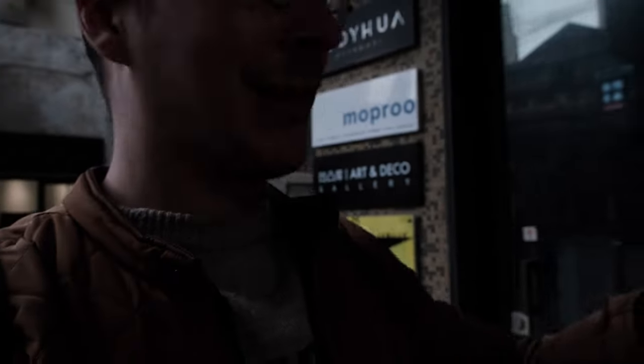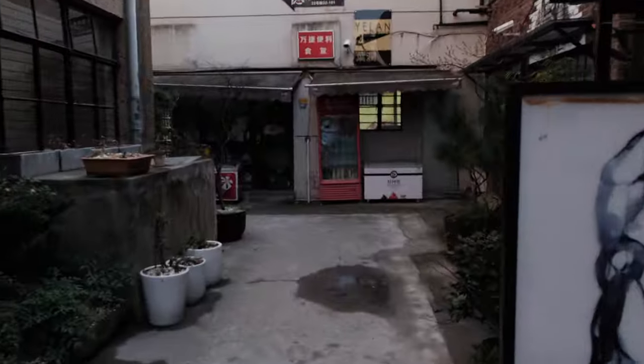That was literally street art, but now I've just walked into kind of an art gallery zone. There's just gallery after gallery all around me. Every single building is a different gallery, and in some buildings there are like 10 galleries. Oh man, if you love art, come here to M50.